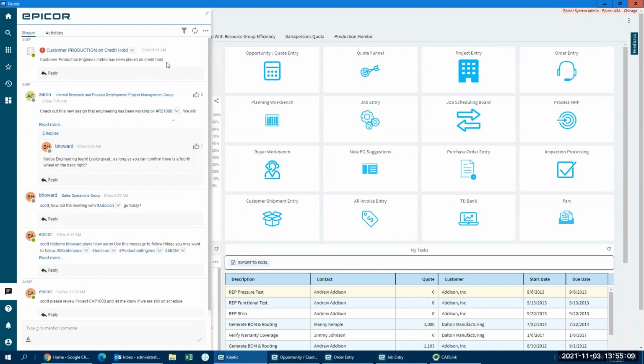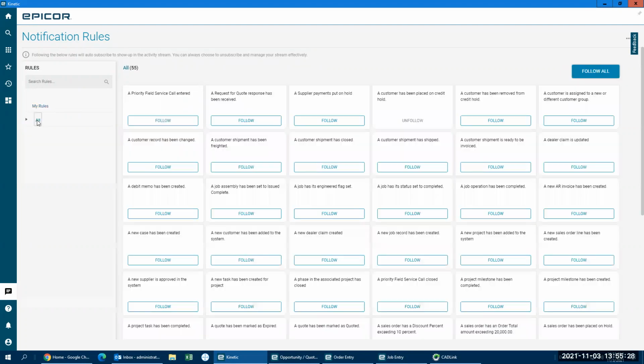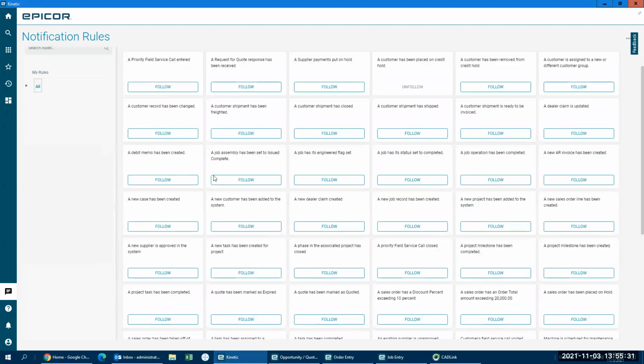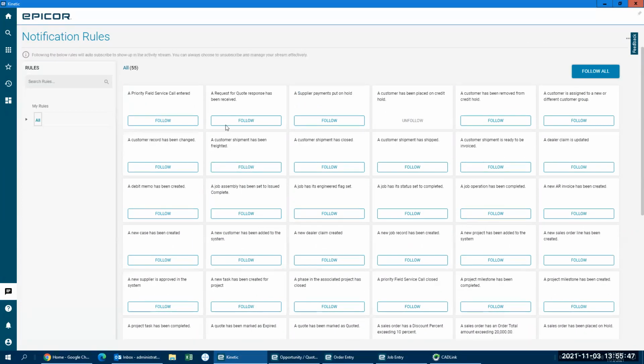Another part of this is the notification process. So if I look at notification rules, you'll see I'm following one rule. It says a customer has been placed on credit hold, and because I'm following that, I'll get an automatic notification telling me that that's the case. So there's a host of standard rules throughout the different modules that you can follow to get automatically notified on something. So think of it as a Twitter feed. Obviously, the more you follow, the more noise you're going to get in your chat window. And beyond this, you can also create your own custom notifications, which I'll show you in a minute.